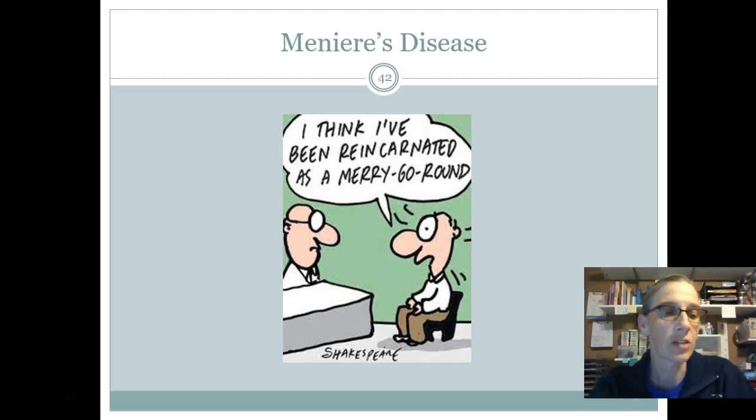All right, we could also do surgery. Box 43.3 tells about this. Examples are an endolymphatic sac decompression, middle or inner ear perfusion, and labyrinthectomy, and vestibular nerve section. So the endolymphatic sac decompression is a shunting of the endolymph. It is actually the first choice, the most safe choice.